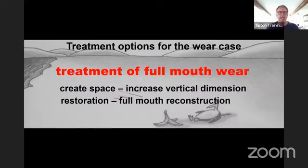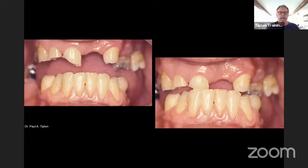Now let's look at increasing the whole jaw, the whole vertical dimension. And this is now restoring every single tooth. So we're going to do a full mouth reconstruction now. A couple of cases to show you.